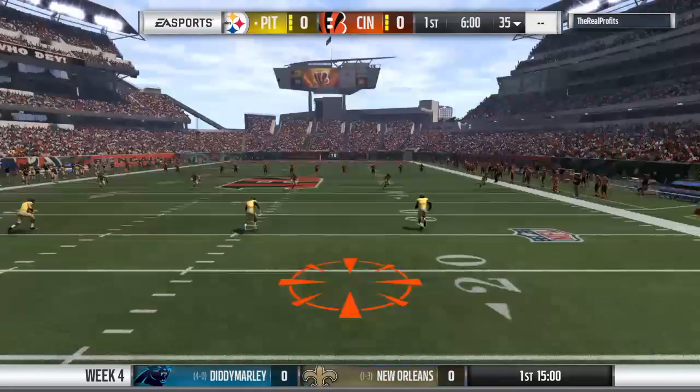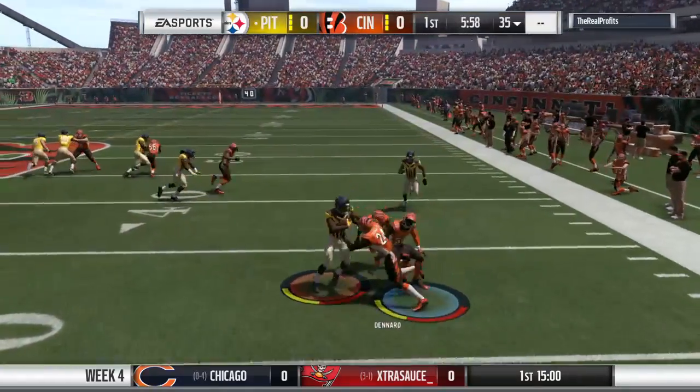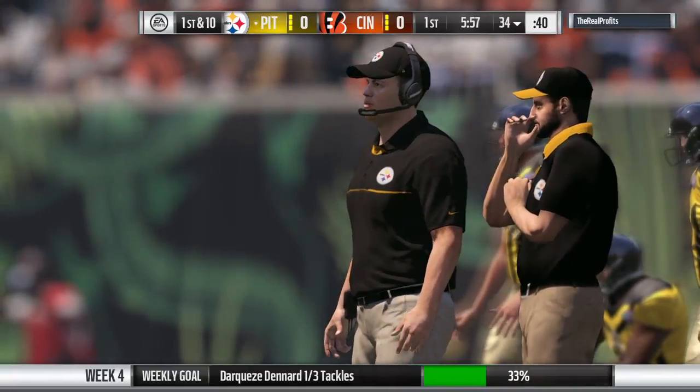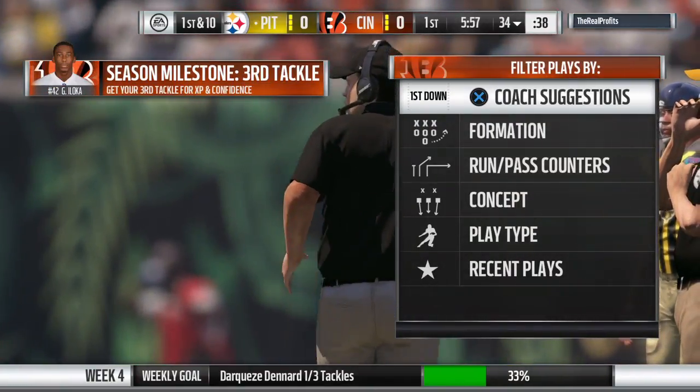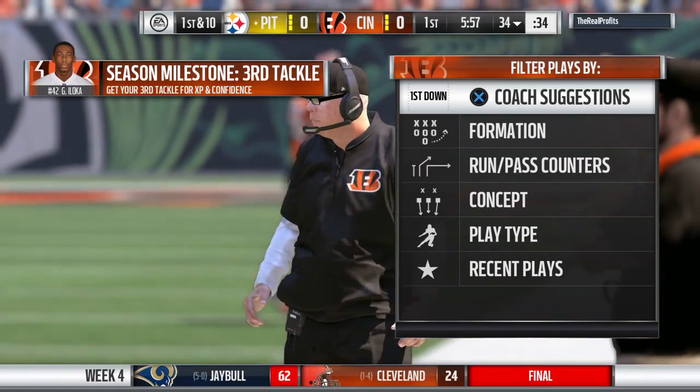Two teams will need their quarterbacks to step up and lead their offenses on the gridiron today. It's Roethlisberger's Steelers going up against Dalton's Bengals. So with that, let's get right out to the stadium. Brandon Godden and Charles Davis have the call on this Week 4 matchup.